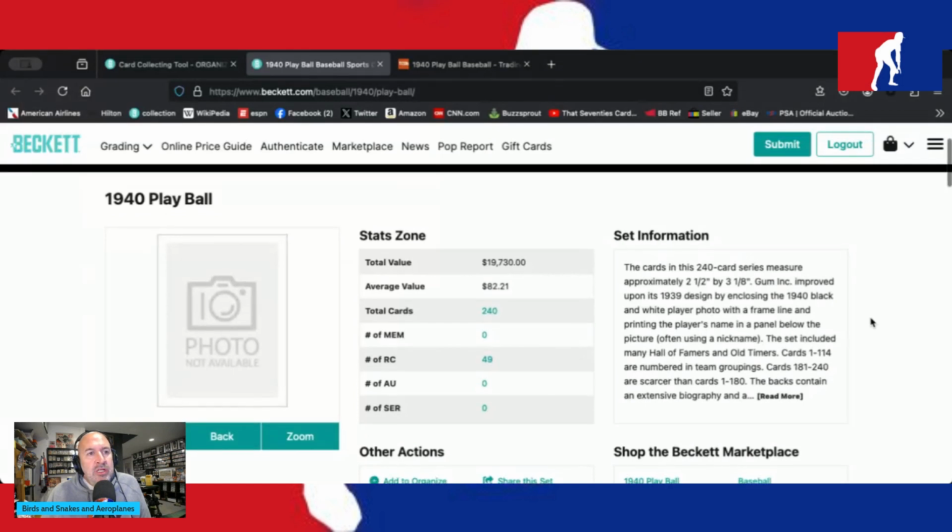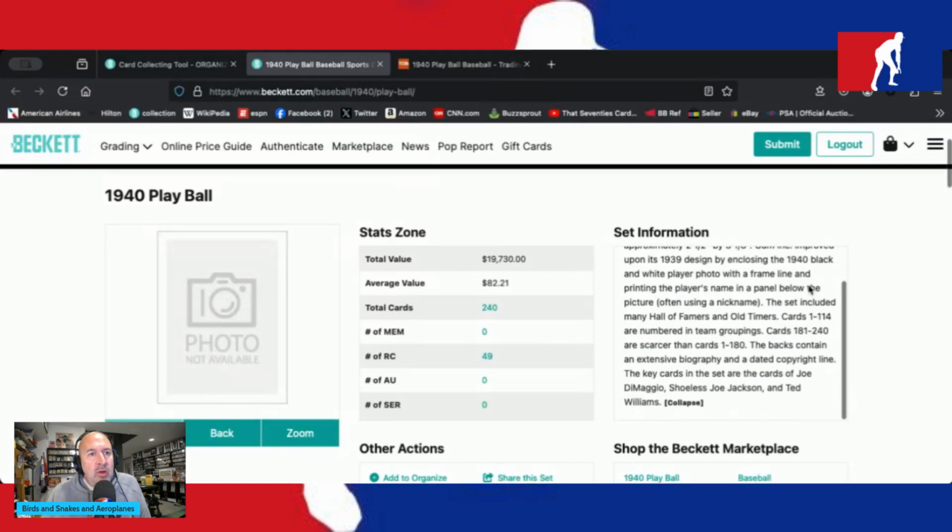Cards 1 through 114 are numbered in team groupings. Cards 181 through 240 are scarcer than cards 1 through 180. The backs contain an extensive biography and a dated copyright line. The key cards in this set are the cards of Joe DiMaggio, Shoeless Joe Jackson, and Ted Williams. Now, folks, we are in the Philadelphia era of baseball cards officially, and this era will continue for many decades, well, a little bit into the 21st century at least.